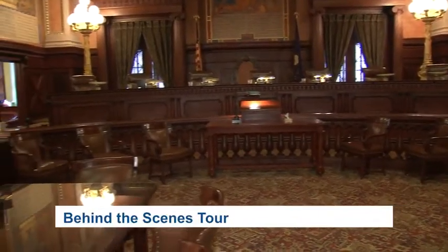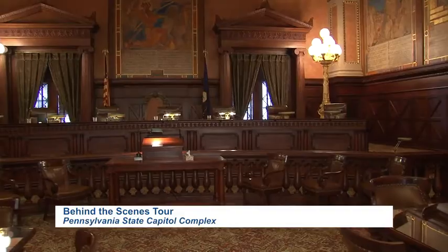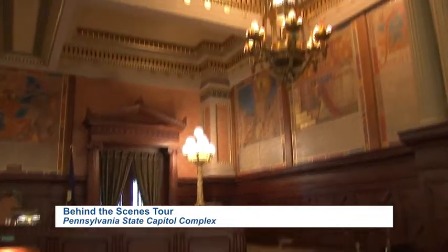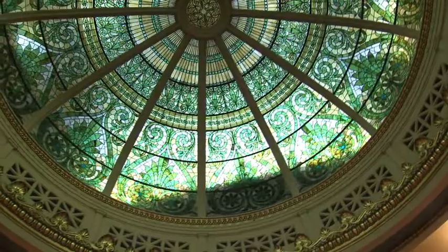Can the general public just come in anytime? Yes, they can. Wow, okay. The woodwork is mahogany from Belize, Central America. The dome is the only stained glass dome in the Capitol, and the only way to see it is from in here. You do not see it from the outside.